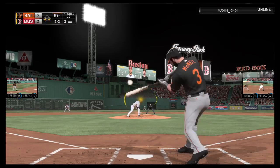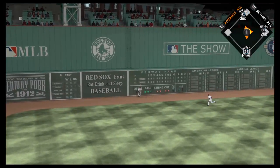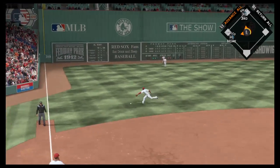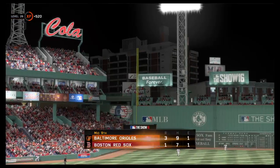It's 2-2. Belted high in the air out to left. Ranging back is Inciarte, but he can't get it as it's off the wall. And the runner from third crosses the plate. Throws there, and he is out at home plate.